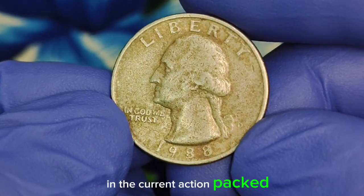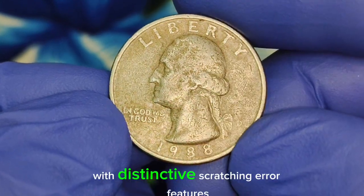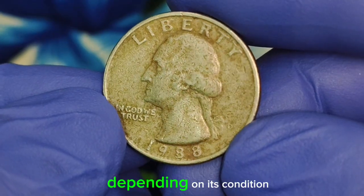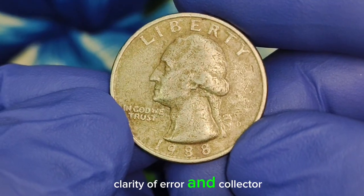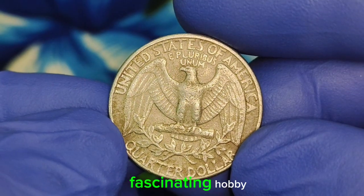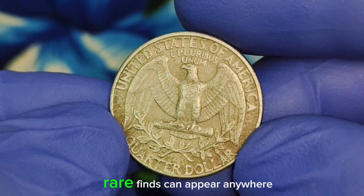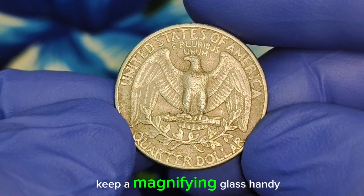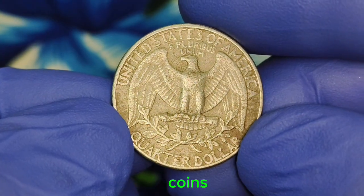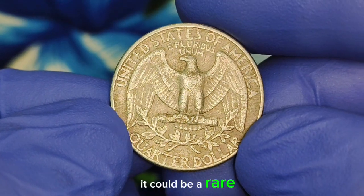In the current action-packed market, a 1988 D Washington quarter with distinctive scratching error features can fetch anywhere from $200,000 depending on its condition, clarity of error, and collector demand. If you're a collector or just starting out in this fascinating hobby, here are a few tips. First, always examine your change. Rare finds can appear anywhere. Keep a magnifying glass handy and check for odd textures, lines, or anomalies on your coins. Don't be quick to dismiss a scratched coin as damaged. It could be a rare mint error.